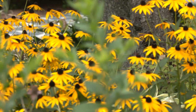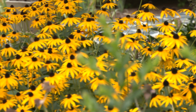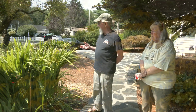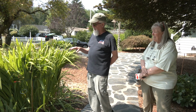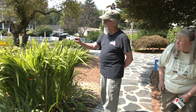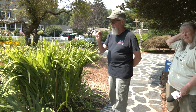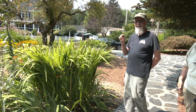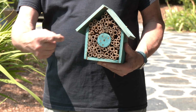I wanted to point out in this area, the pollinator garden, there are such a variety of bees and wasps and butterflies. And you can see, if you look really carefully, you may not be able to see it on the camera, but there are many tiny, tiny bees. Some of them are called mason bees. This is a mason bee house.